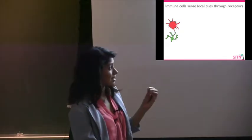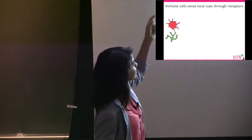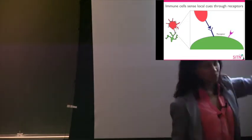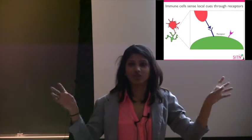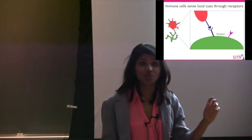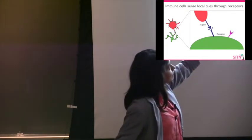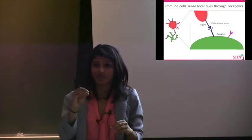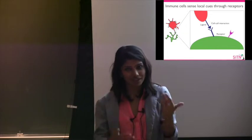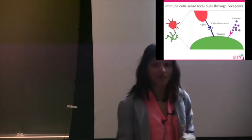So how are these immune cells actually sensing these cues? If you take a look at an interaction between a dendritic cell and a T cell, hanging out next to each other, cells have all of these receptors. They're sort of like ornaments that they're using to survey their environments. They can take in signals from their environment through these different types of receptors. One type of signal they can take in is called a cell-cell interaction, where something will bind the receptor that's coming from another cell. It's sort of like a handshake between two cells, and they're communicating with each other.